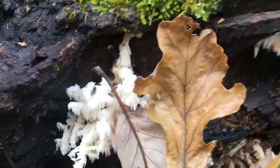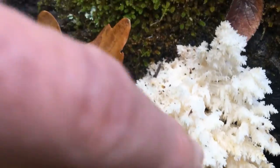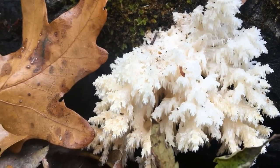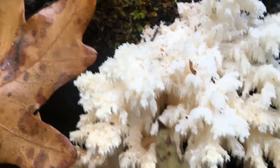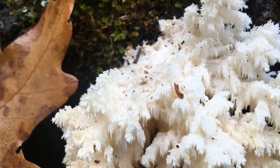So, found this little guy. It's not really big enough to eat. Show you how big it is in comparison to my hand. It's little, but that is a mushroom that is closely related to the lion's mane.